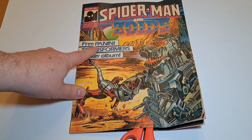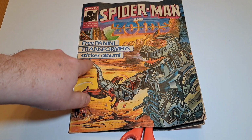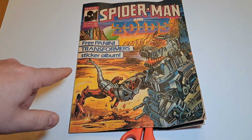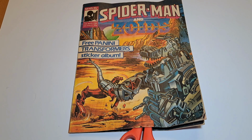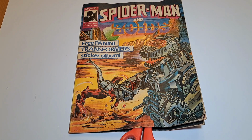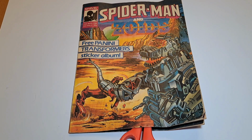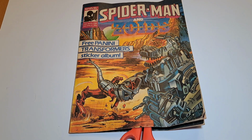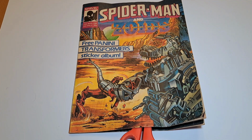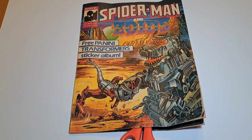And interesting, this right on the front cover here, and this, I didn't get this with it, but a free Panini Transformers sticker album. Now, Transformers are not made by Tomy, and yet Zoids are all about Tomy. So the fact that you're getting Transformers advertised alongside Zoids on the front cover of the comic is really, really interesting to me, because Marvel were clearly quite keen to get the advertising revenue in off the back of it.